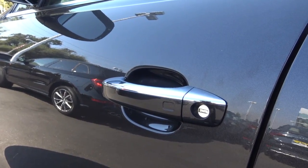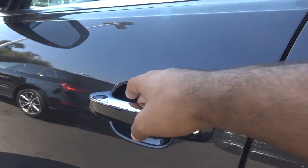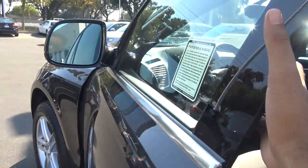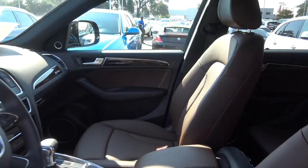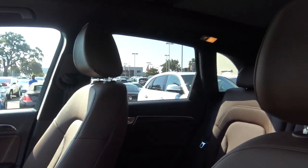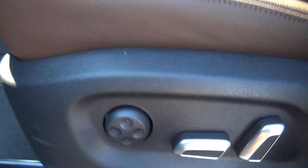Now this Q5 also has the lava gray pearl exterior color, and you do have Smart Key access on all 4 doors of the vehicle. And like I said, it comes with this beautiful chestnut brown leather interior. You also do have your power driver's seat with power recline and power lumbar.